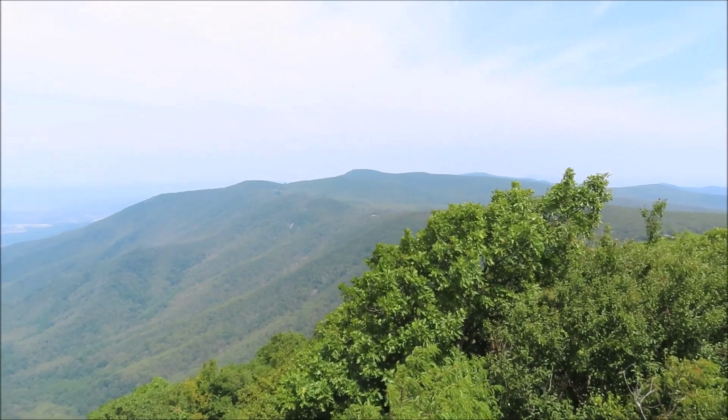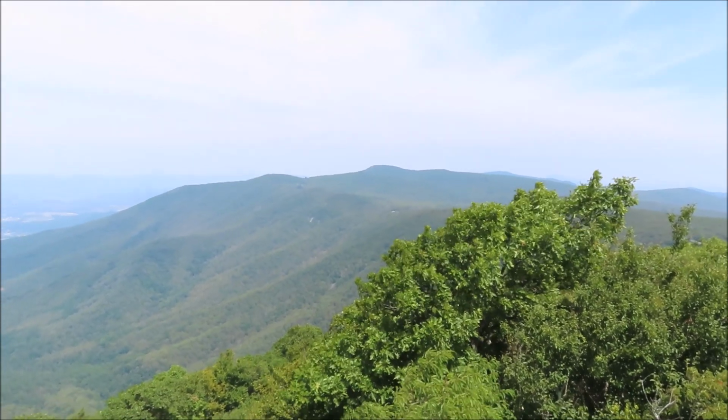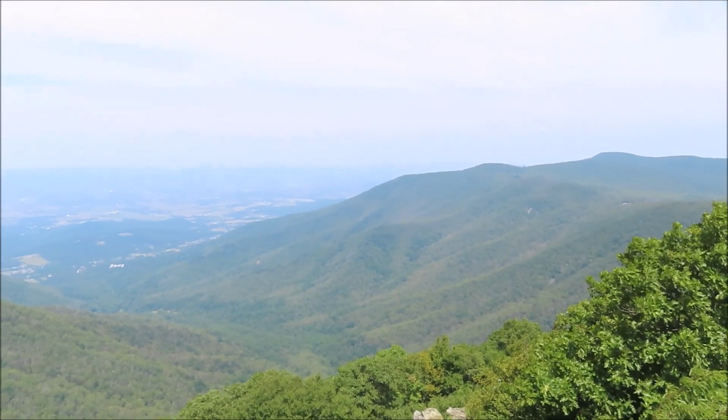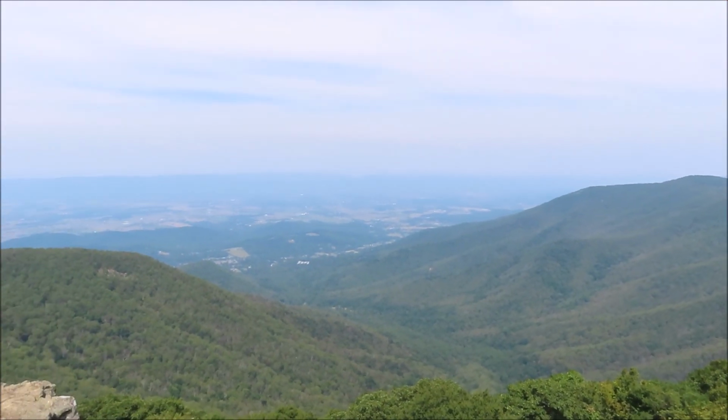The summit of Hawksbill. The elevation here is 4,050 feet. This is the highest point in the park. I'm standing on the observation platform.